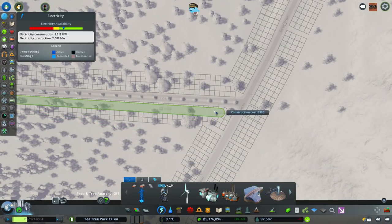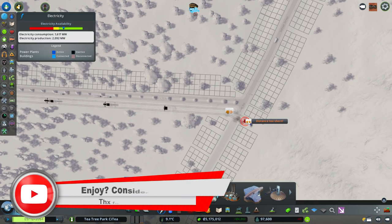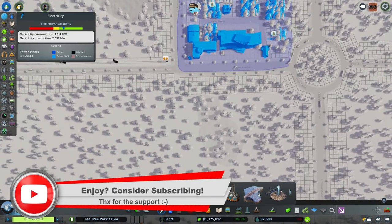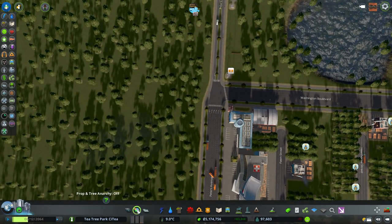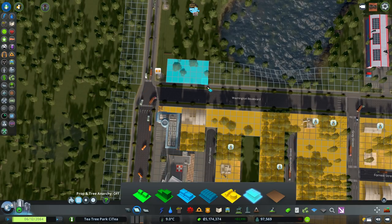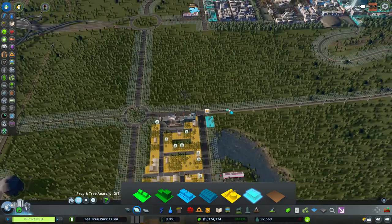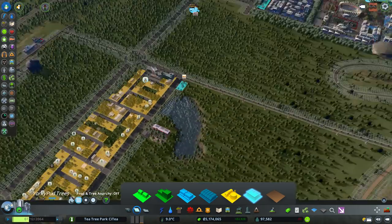Straight all the way to the end would be good if we could. And then we can hook up to that. That's annoying that it's not quite attaching to that building. So what we're going to do is stick an office in there. There we go. Hopefully that will fill up and we'll get our electricity. Yeah. We'll go with that.